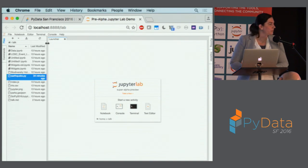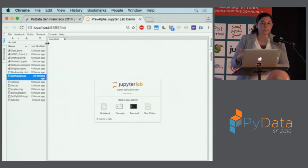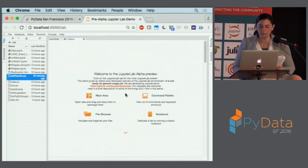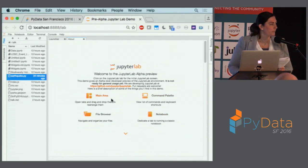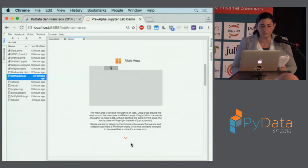So one thing to note in JupyterLab is it currently just includes some basic features of the notebook. As the team works toward creating parity between the classic notebooks and JupyterLab, you'll start seeing updates through our GitHub branches. So over in the main area here, when you open up JupyterLab, there's a great tour that you can walk through. You can click on this, take a tour, and it'll go over some of the things that I'll be talking about today. This is really nicely designed and very descriptive of how the tool works.